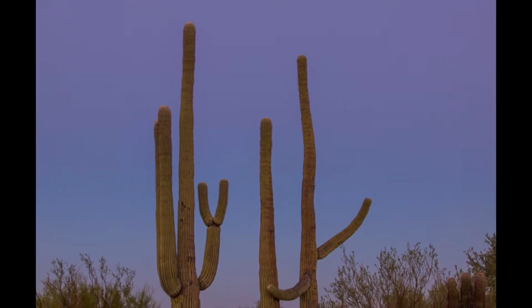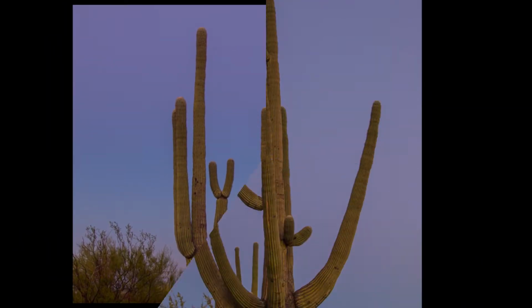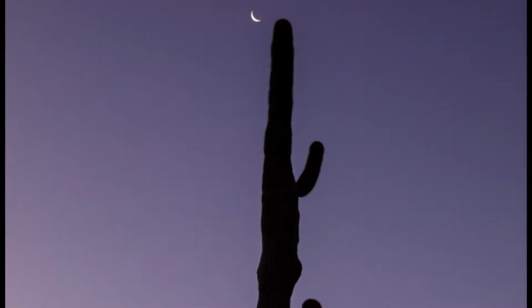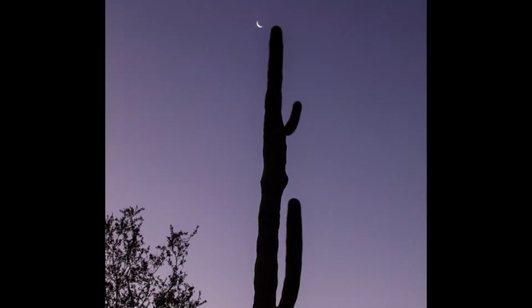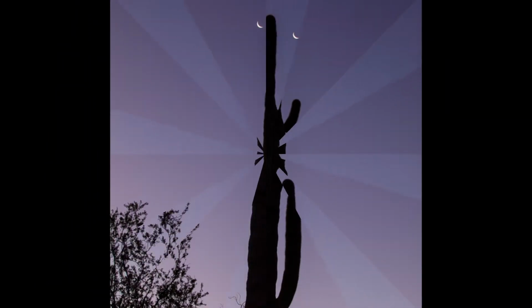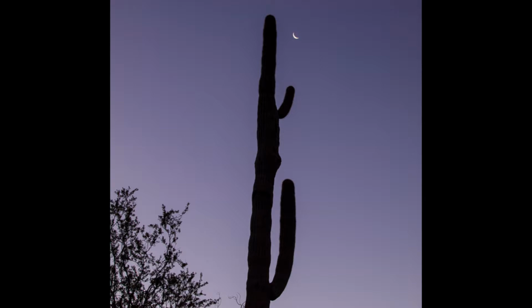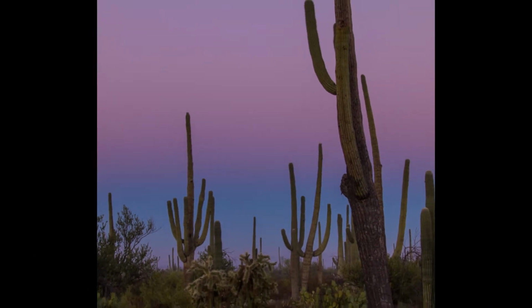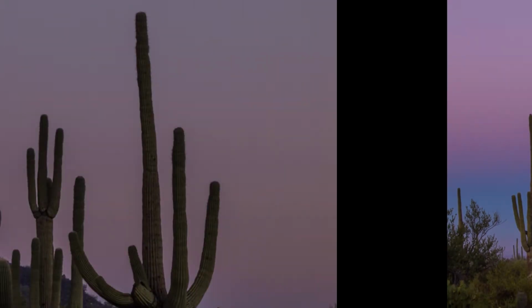It's morning and the sun's coming up. Unfortunately, not a really colorful sunrise, but we make do with the best we can. There's the moon behind the one cactus. Just a tiny little moon. A little tiny bit of color coming out now. Just very subtle. Now, not so much color here.